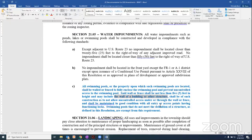So this is kind of what we went with the prosecutor's office. Okay, so the prosecutor's office has reviewed this and helped with the text? They essentially wrote it for us, yes. Okay. And they gave us the concern of liability by allowing these portable pools not to have a fence.